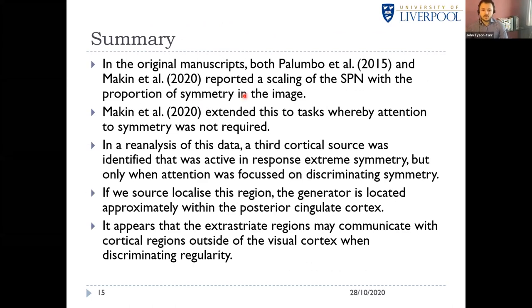Now, in the original manuscripts, both Palumbo and Makin et al., they found that the SPN, that sustained posterior negativity, that symmetry response, scaled with the proportion of symmetry in the image. In Makin et al., they extended this to a task whereby attention to symmetry was not actually required. So that SPN seems to be generated automatically. Symmetry seems to be perceived automatically.